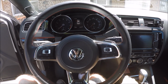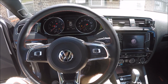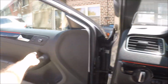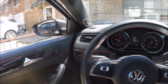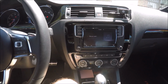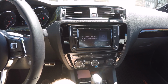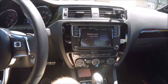Let's start this car and put the windows down because it's very hot in here. We have a very hot day today, as you can see. 79 degrees. It has automatic windows down all around, all 4 windows. Also, a navigation system is available for this car in 2017, and it was fully loaded pretty much from the get-go.